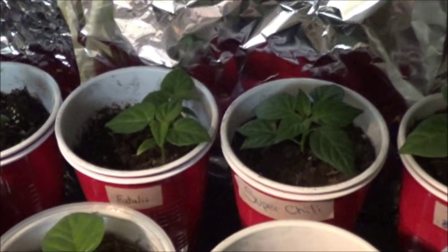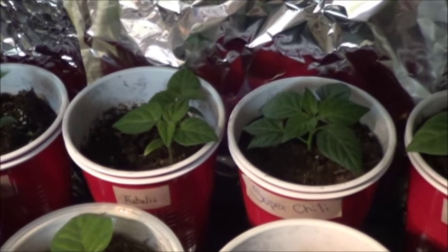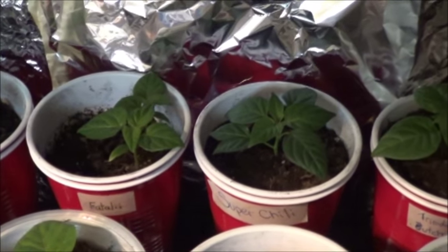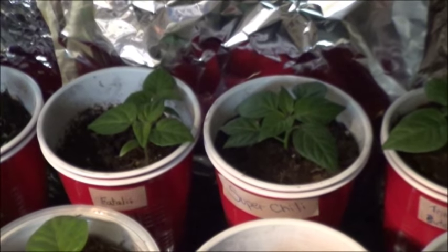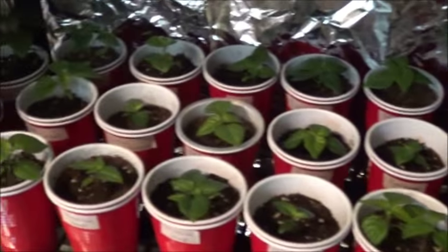And in our last two spots on the shelf here, we have two fatalis, so one of those still needs to be transplanted. Those are yellow fatalis, if I recall correctly. And we have the better looking of the two super chilies, so that one at least will make it through. I'm very nervous for the first one. Alrighty, well, I need to throw these lights back on and get these guys growing.